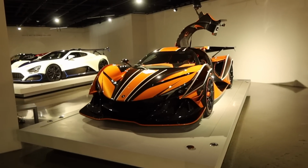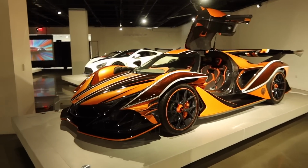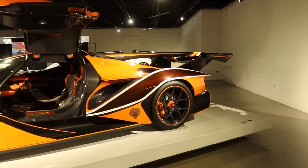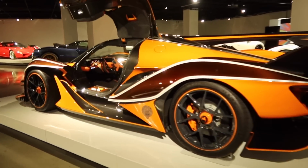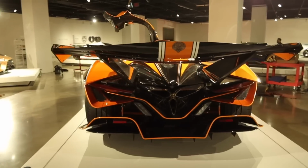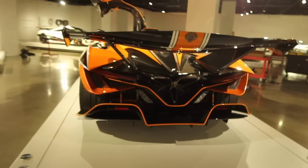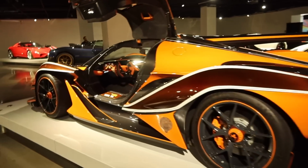This is the Apollo IE, and it's one of the craziest designed hypercars ever. It's got a 6.3 liter naturally aspirated V12, making 780 horsepower and costing a cool $3 million. I saw this car first at the Geneva Motor Show many years back and actually met the owner, Norman, of the company, who, one of the highlights of my career, to be honest, told me he was a fan of my YouTube channel. Pretty cool that he designed this thing.